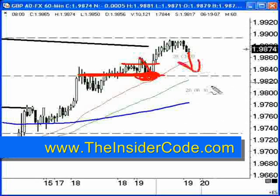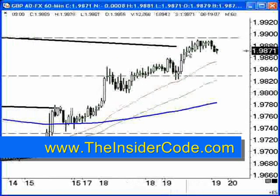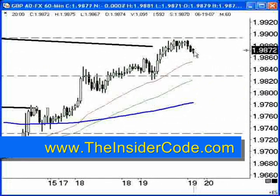So the market's probably going to come right back down into this area here once it breaks. Again, the prudent thing to do at this point, because we don't really have a pattern, we don't really have a double top or excuse me, a double bottom or a triple bottom for this thing to break through. We're just going to have to wait to see what happens.